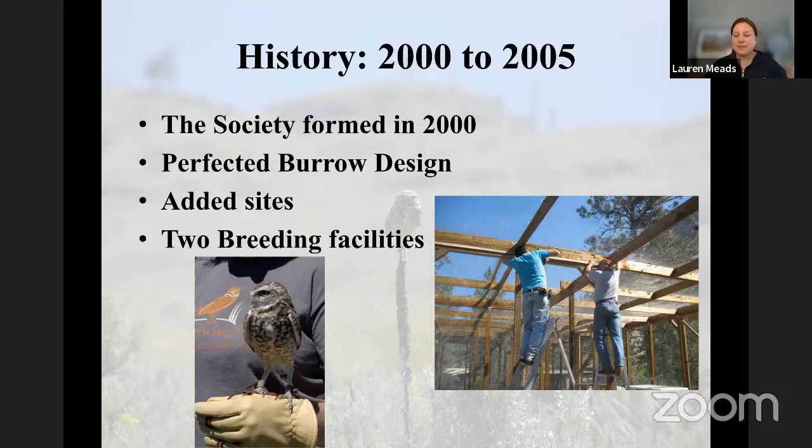They also perfected this burrow design that works in BC. There's lots of different burrow designs throughout North America, and it's just depending on your program and the soil and your volunteer base, how you can build them.